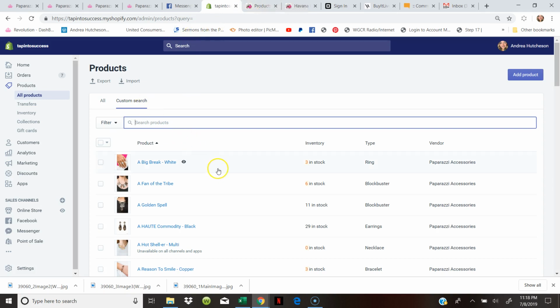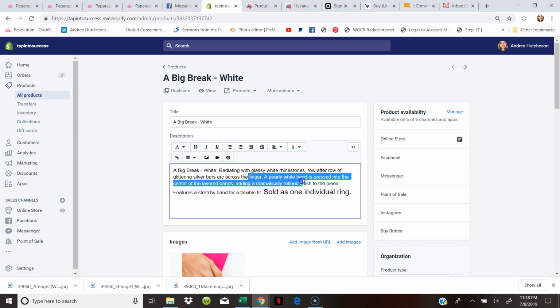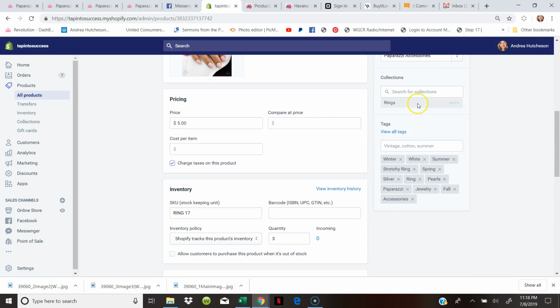But basically, when you're entering a product, make sure that it has the description. It's available in my online store. It's available on Facebook, Messenger, Instagram, and the buy button. So you can put in all of those items and all of those apps.